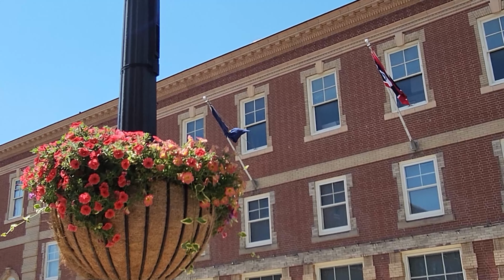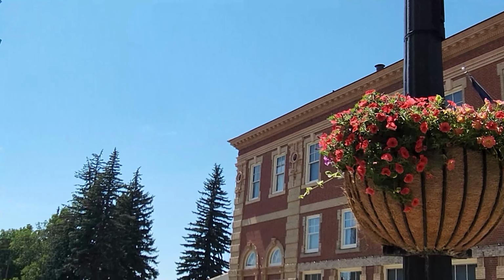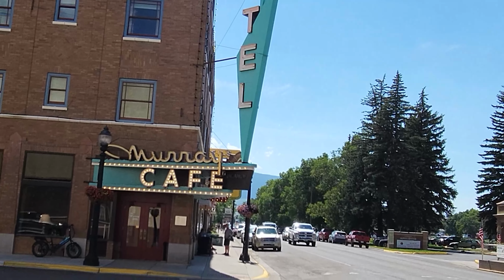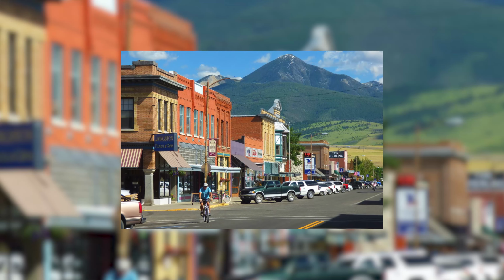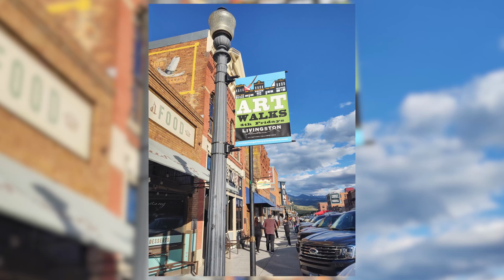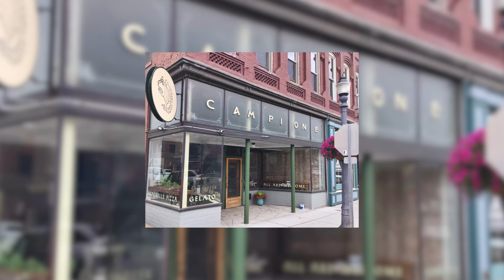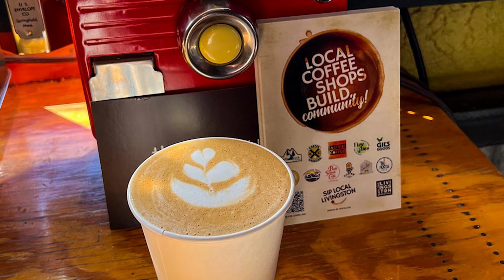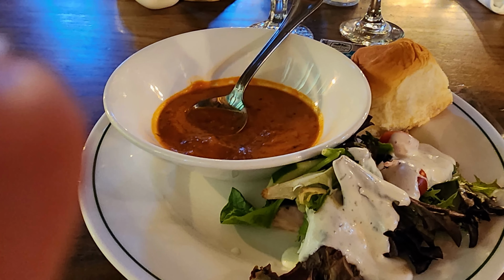The historic downtown area is a charming blend of old and new, with century-old buildings housing art galleries, boutiques, and restaurants. Start your day with a cup of locally roasted coffee from one of the many cafes and immerse yourself in the laid-back atmosphere.